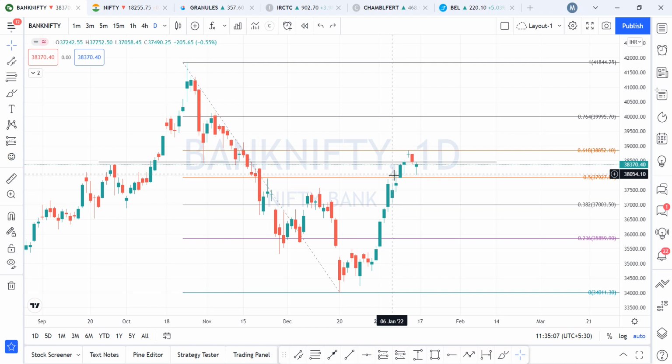Let's start with Bank Nifty, how to trade Bank Nifty tomorrow. So this is the daily chart for Bank Nifty, and if you see, there's this key decision point on the daily chart which we have marked from quite some time over here.